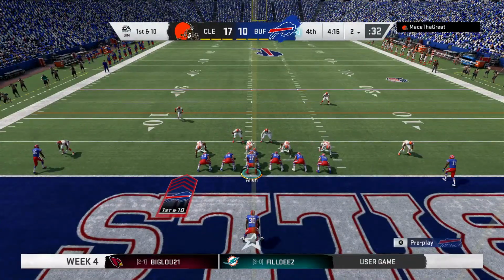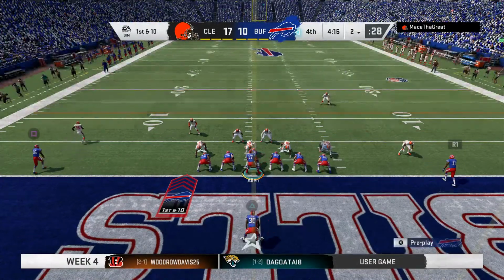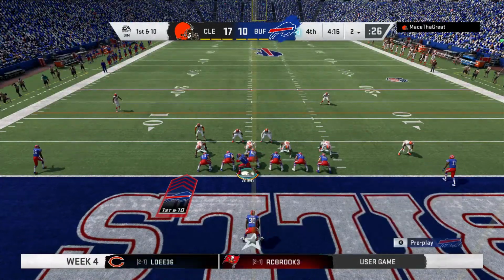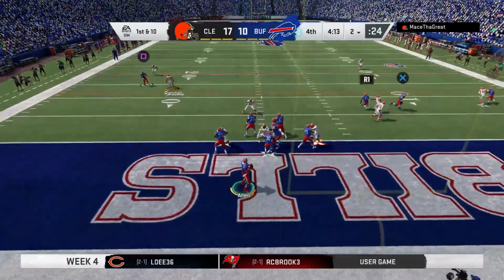Let's go. 29 is the mic. Hey, Foxtrot. You better bring it. 29 is the mic. Mike 29. Hey, pick it up, defense. Let's go. In his own end zone, it's Allen.